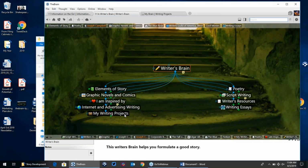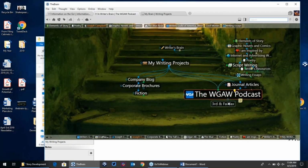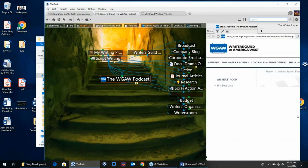So I've got things for company blog that I'm working on, corporate brochures, fiction, journal articles, research, just articles, web links to different podcasts that I find interesting in the brain. And one of the nice things about the brain is when I click on any one of these thoughts, I'm getting all my reference material in a context that represents how I think about it. And I can actually reorient the display, which I'm going to do just so you guys can see.